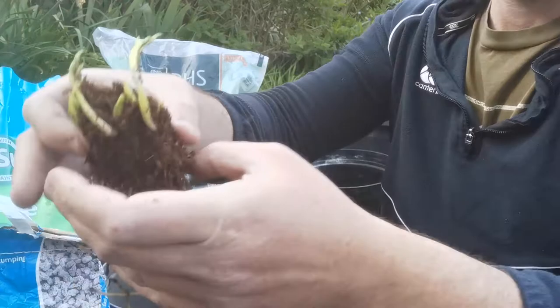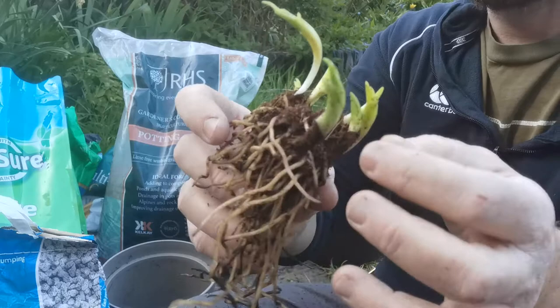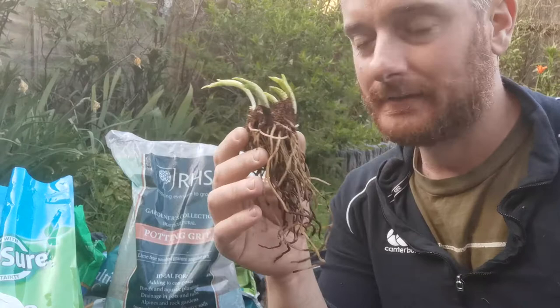So I am just digging out this compost. You can see it has very nice, well developed roots, and it has 1, 2, 3, 4, 5, 6, 7, 8, 9, 10 shoots. So yes, thank you, Rare Plants. It is actually a very nicely sized plant. So really looking forward to planting this beautiful specimen.